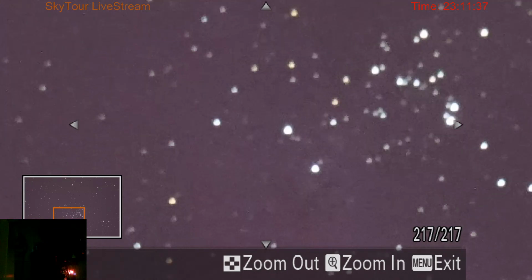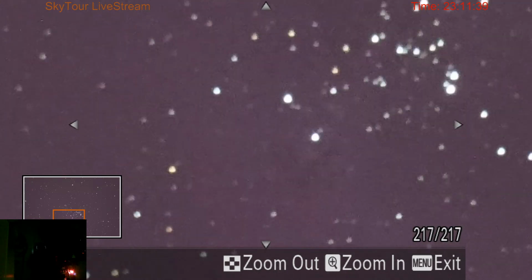Well, this is the Eagle, and you can see the pillars, but I do have to do a little focus work. So I'm going to come out of here and go into a magnified view. Where am I going here? I want this. That's what I want. Okay, alright, and now let me focus.